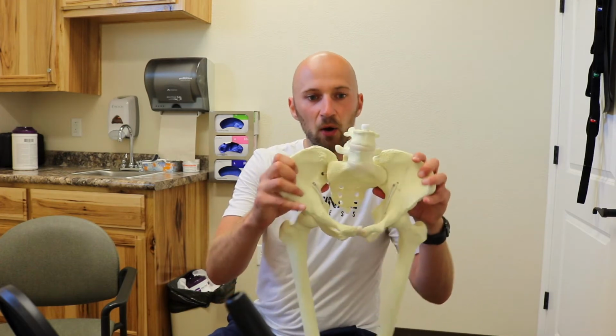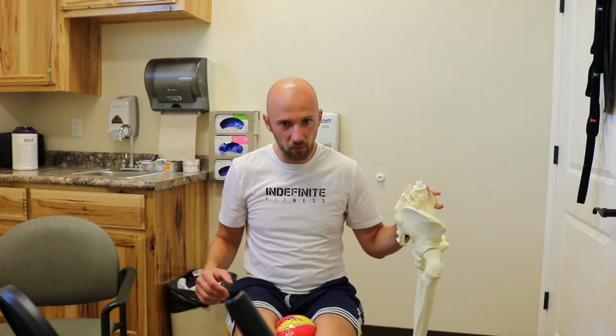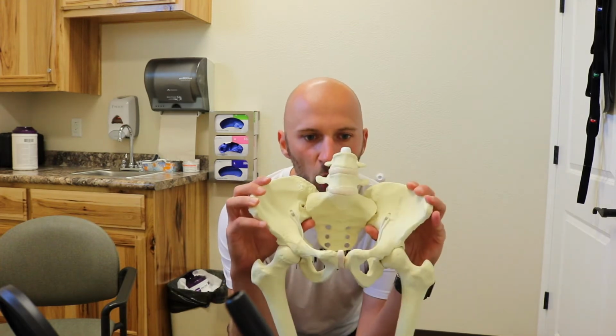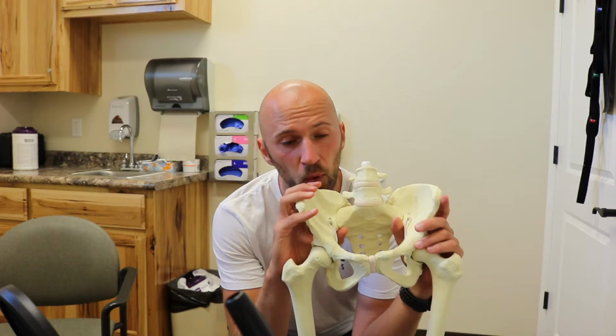On the flip side, if I'm narrow with the ball, I would most certainly want to squeeze the ball, because that would open up the infrapubic angle, since my adductors in this case are eccentrically oriented.